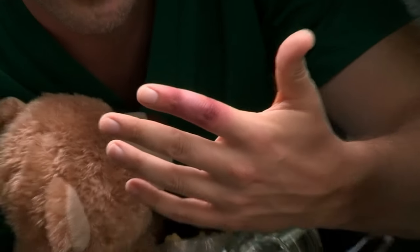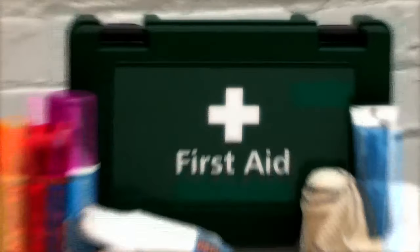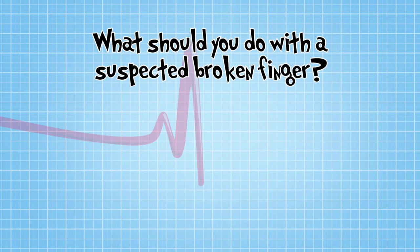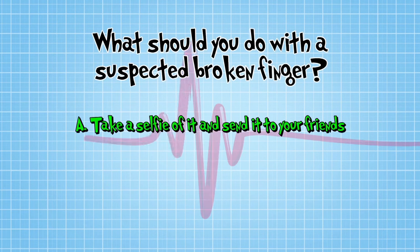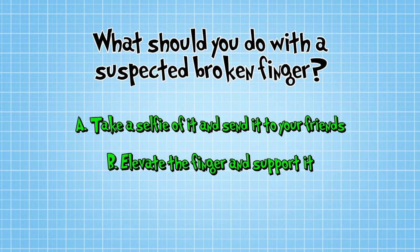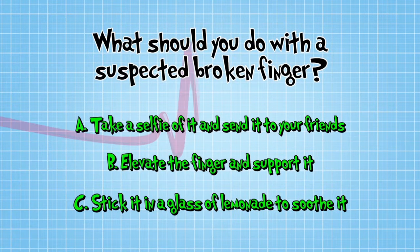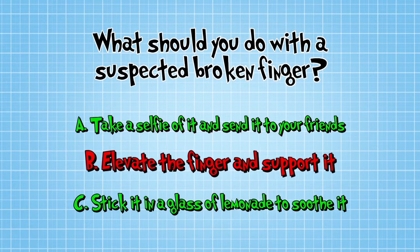My finger! Uh-oh, looks like an injury alert. So what should you do with a suspected broken finger? A, take a selfie of it and send it to your friends. B, elevate the finger and support it. Or C, stick it in a glass full of lemonade and let the bubbles soothe it. Alia, what would you do? B, I would put my fingers up in the air. In fact, Alia is absolutely right. The correct answer is B.